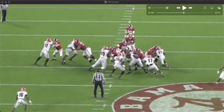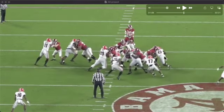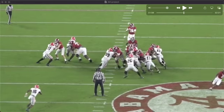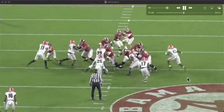And you can see how Ojulari, look how physical that hit is. I love seeing this. Boom. Look at that. Low pad level. He's not moved. He stops that guard in his tracks. That is an excellent execution from Azeez Ojulari with this squeeze technique. And there's different types of techniques.